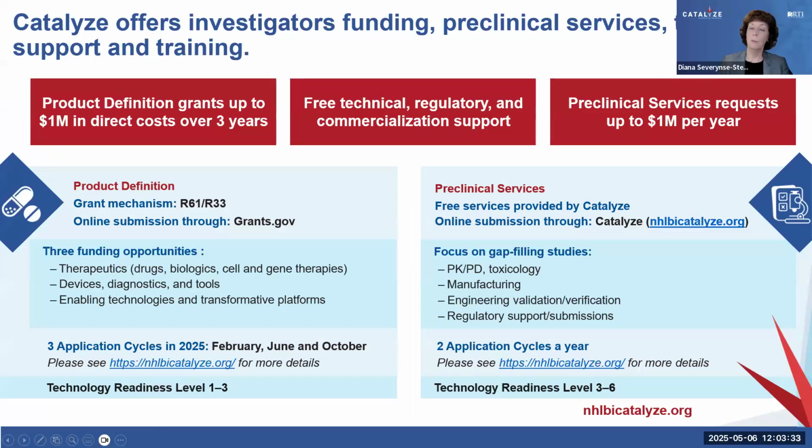So the Catalyze program offers investigators funding, preclinical services, technical support, and training. The two key components to Catalyze are the product definition component and the preclinical services component. And I think it's really important in the focus of today to help everyone understand what the differences are.